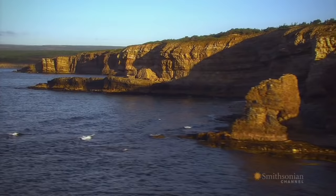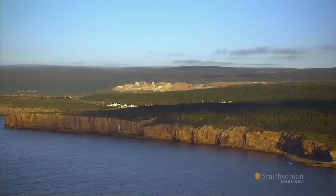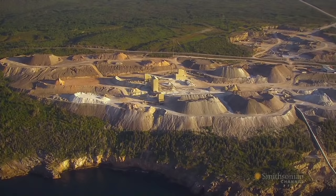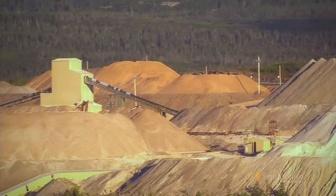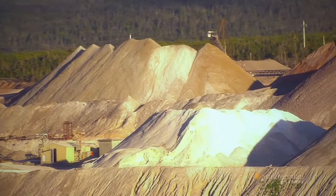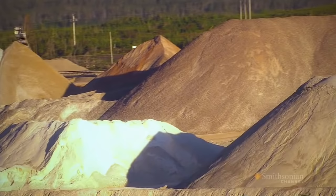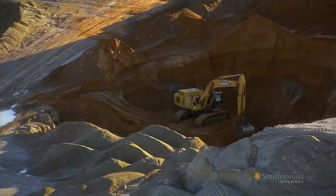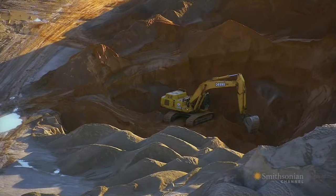Here, on the southern shore of the peninsula, limestone quarries have operated for more than a century. With 1 billion metric tons of limestone buried deep underground, the facility has a long lifespan. Today's operation extracts more than 2 million tons of material each year.